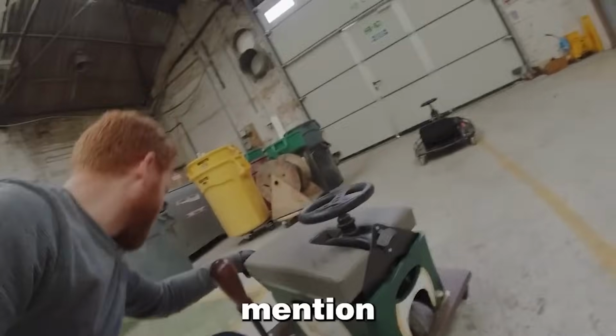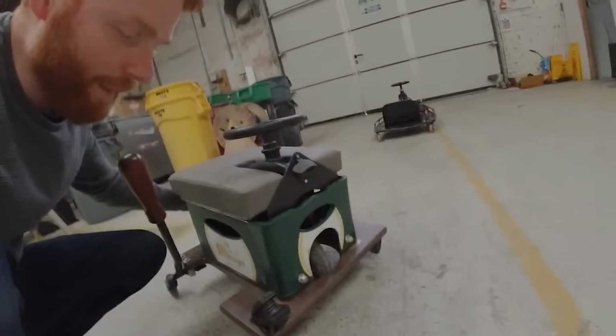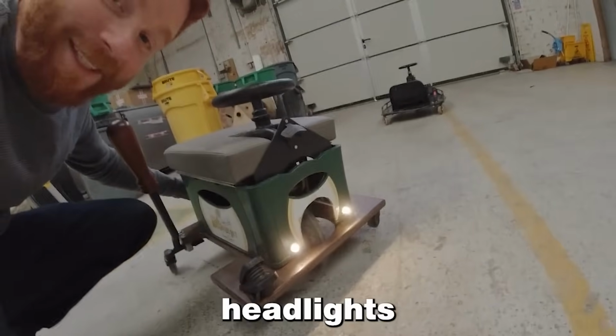Oh yeah, I forgot to mention, I've even installed some headlights.